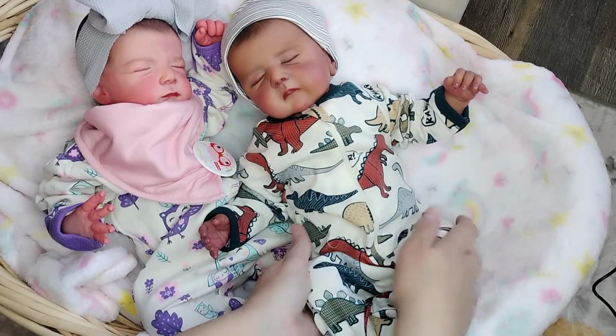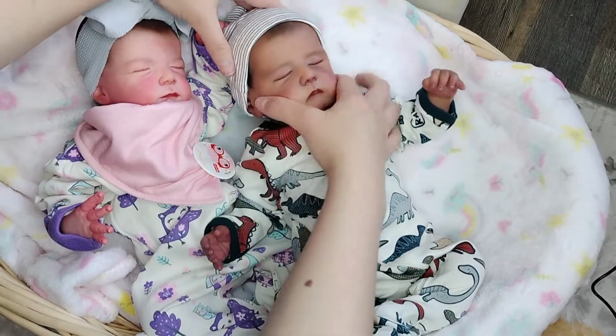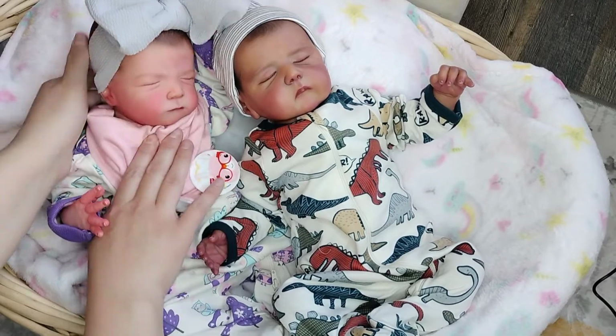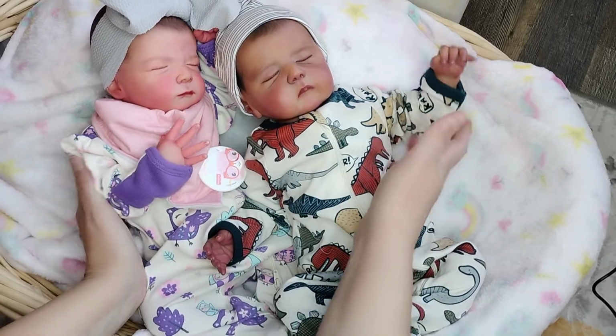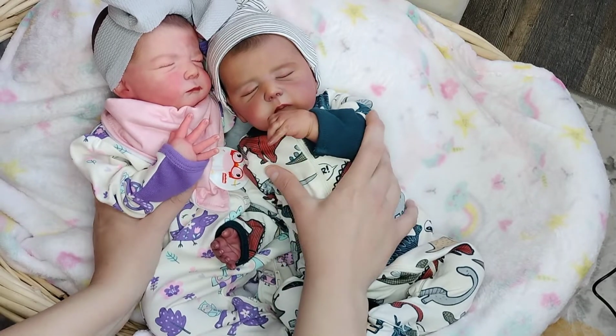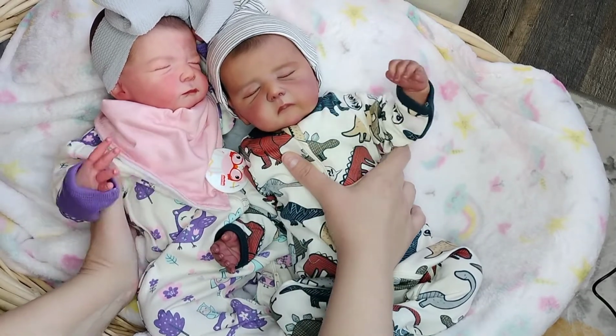It's been a lot of fun doing this. I've been having a lot of fun finding outfits for them. And I've just been using them because I just keep finding cute outfits for them. So why not? But there they are. This is Luthais and Mia.